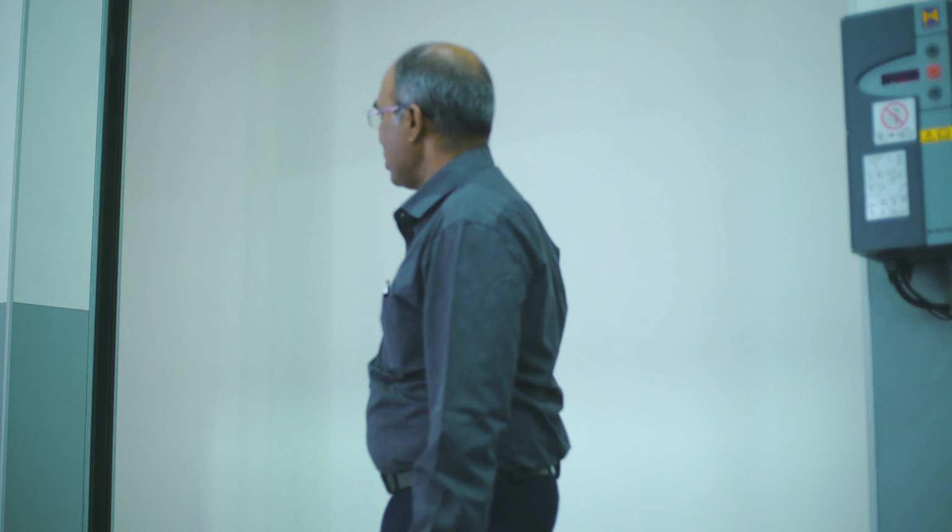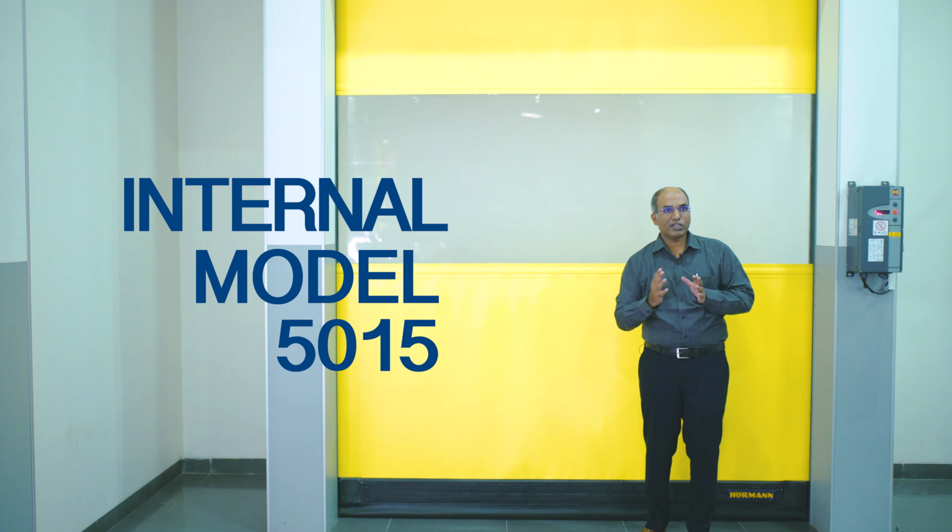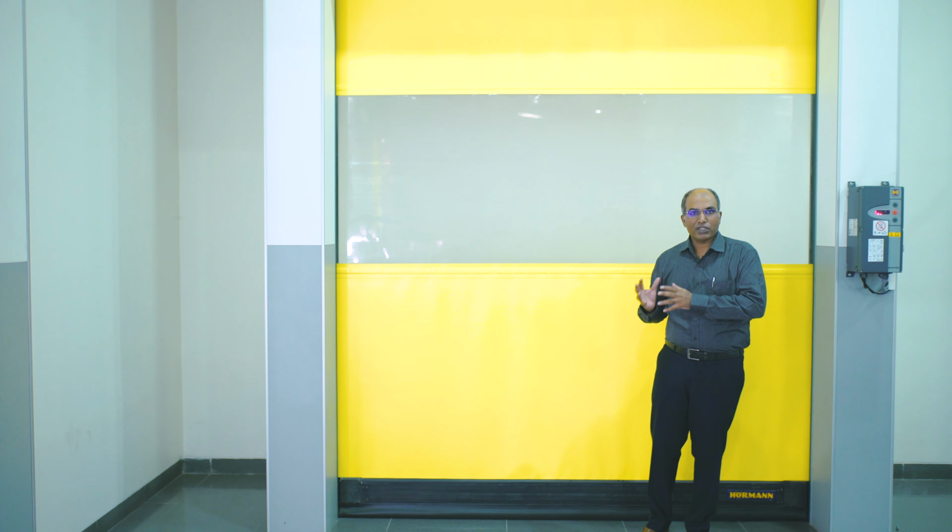At the end of the day, you have to decide whether the high-speed door is supposed to be installed on the periphery. Does it have to withstand any wind loads? Then you should go for the external model. If it does not have any wind load, if it is not exposed to any differential pressures, then you should go for the internal model 5015. So I presume that the function of the high-speed door is understood based on what we have just discussed.